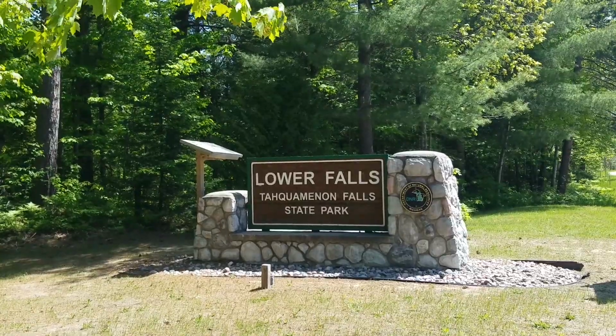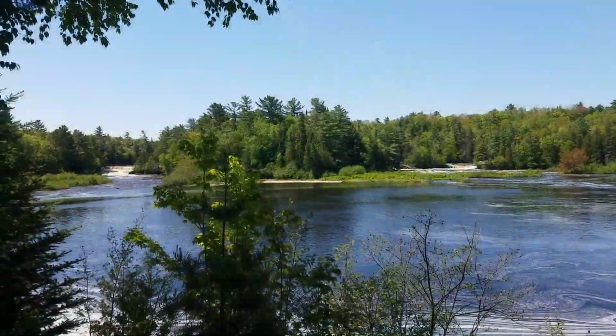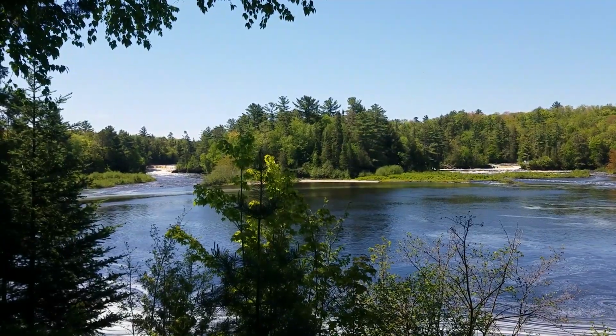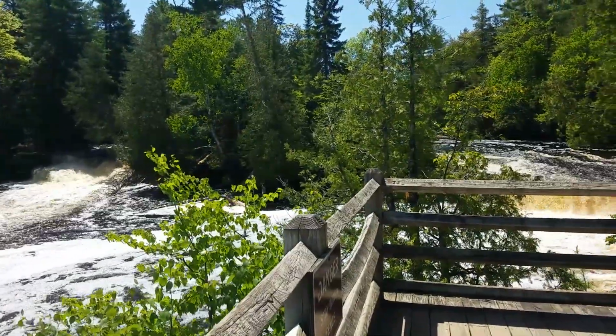Now we drove on down to the lower falls. With the Michigan park passports, you get a 1-day admission and it gets you into any of the Michigan state parks that day. Straight out in front of you is an island, which you can go across and walk around, which we did.